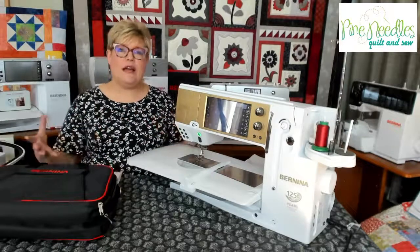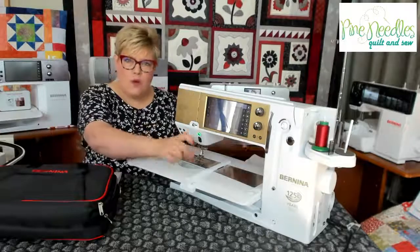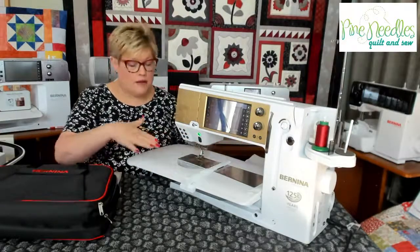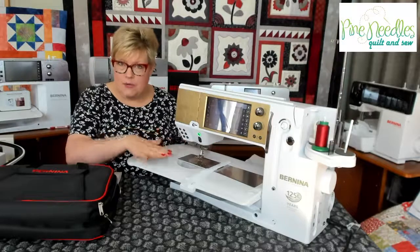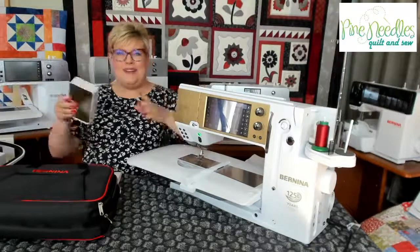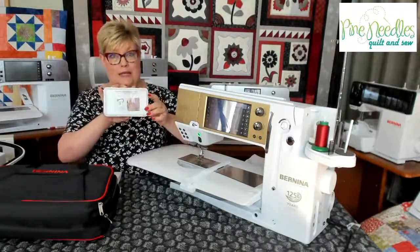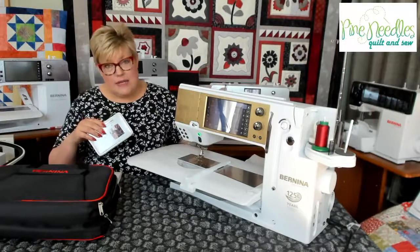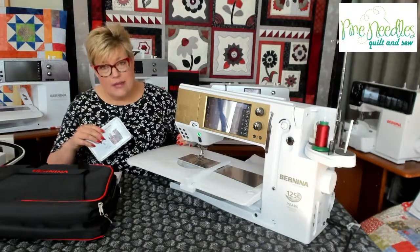And there's lots of nice room to roll that quilt up and do your own free motion quilting, either completely freehand with the BERNINA Stitch Regulator that does come with this machine. We'll talk a little bit more about that shortly. But also, you can do ruler work easily because you have all this gorgeous space.